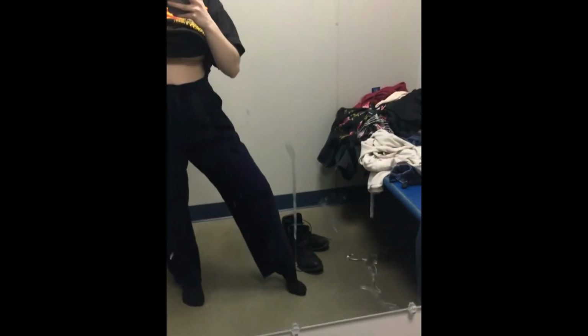So I think I found these in the clearance section. They're corduroy pants, and they fit really well, but I don't like how they fit at the bottom, honestly, so I'm going to try to cinch them in or something, maybe turn them into shorts.